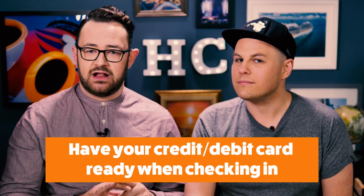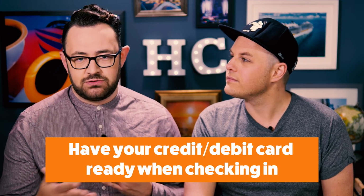Exactly. So when you're all checked in, you'll be handed a credit card sized card per person. This acts as your room key and as your credit card whilst on board. When you're checking in, you would usually put a credit card on file, or maybe some cash if you didn't want to put a credit card on file. Keep this with you at all times, because it's your room key, and if you're buying any drinks on board, or even booking some shows, sometimes you've got to have your card with you as well.